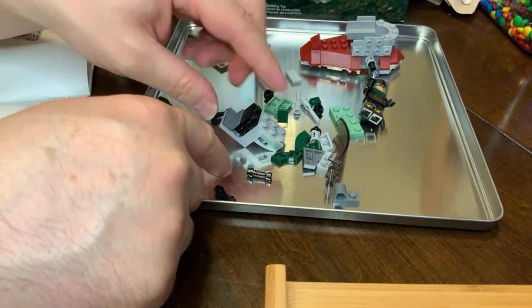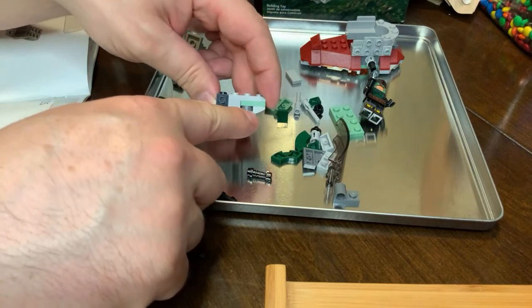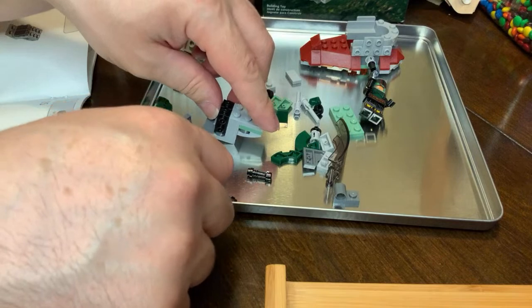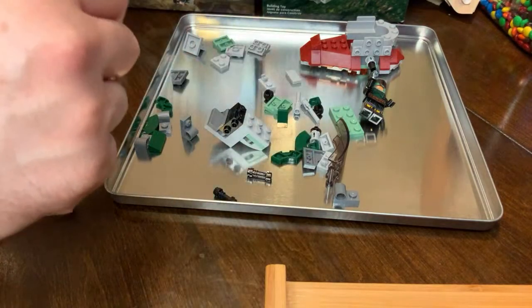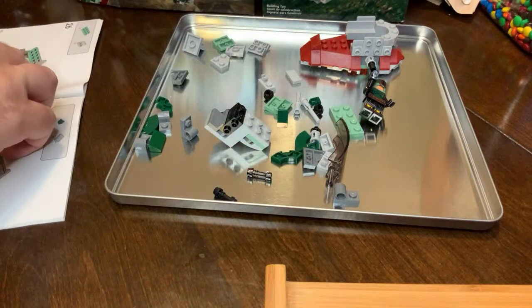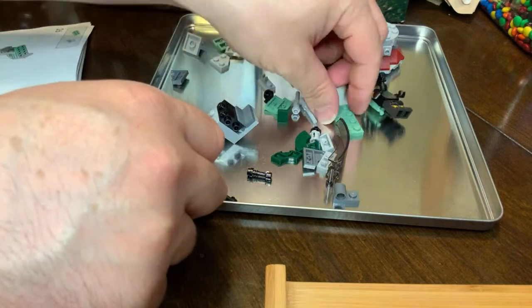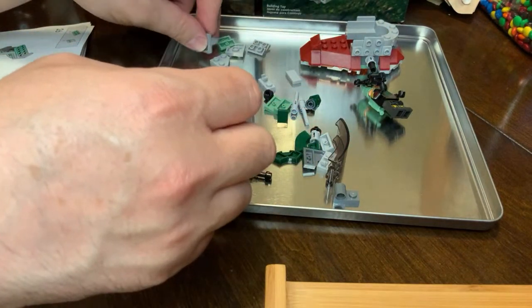Fits very nicely in there. I do like a little bit of character. You have the rounded pieces going into there. Therefore, it's not a completely flush, solid piece. A little bit of character. You sound like somebody on NPR trying to describe Legos. It's adorable.